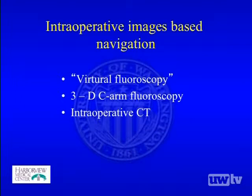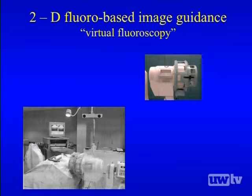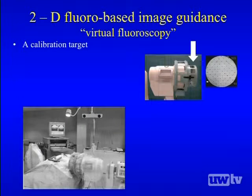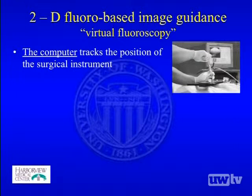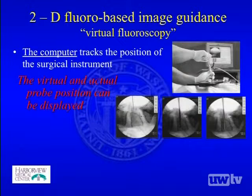Now, let's look at intraoperative imaging-based navigation. The first is virtual fluoro. What it does is attach a calibration target to the C-arm head, use the DRA attached to the patient, and set up the camera, and then you can do navigation. During the procedure, the camera will track the position of your surgical instruments, and on the screen it can display, for instance, if you use the pedicle probe, it can overlap your actual probe position onto the virtual probe position.